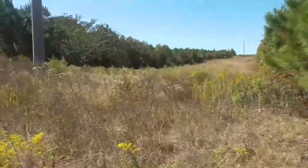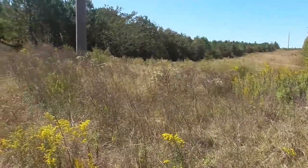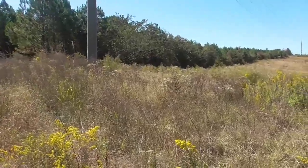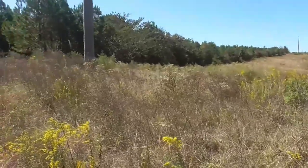This area has kind of grown up a lot. Some of it's just because of the season, but it's also grown. They hadn't mowed it or done anything, and so we're going to go there. That's where that doe came out of. Let's see if we can find something to tell us what's up over here.